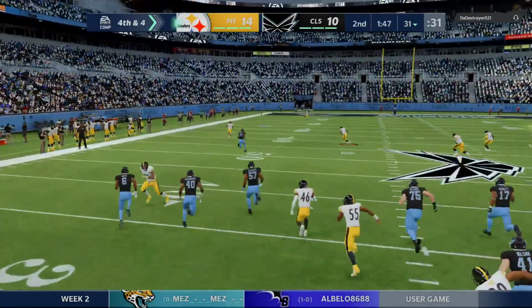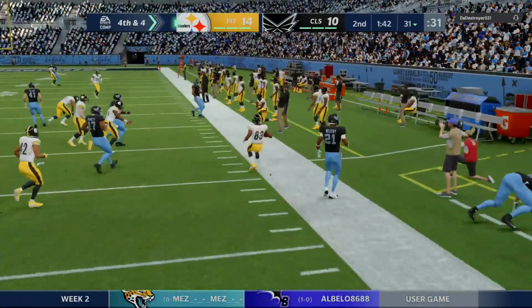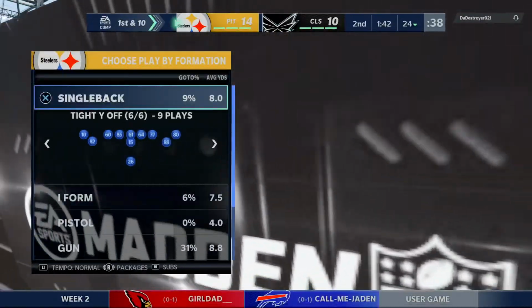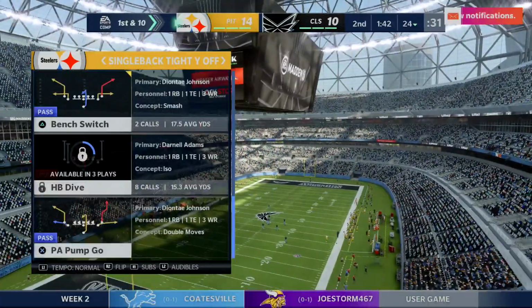He was called on 3 times in the win last week as his first one here's away. This is taken around the 12. And he gets up near the 25 to about the 24 before going out of bounds. A nice return that time, gets 12 yards back. And the Steelers will go on offense here, 1st and 10.